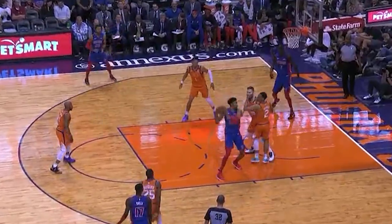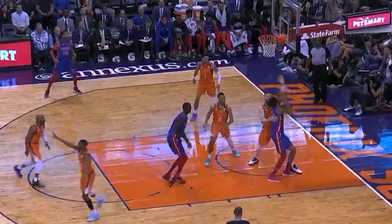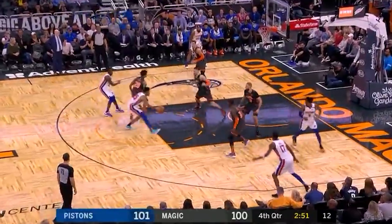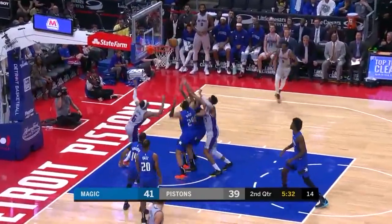I did enjoy this though. He tries to go through Baines, but it's hard to move a brick wall. The good news is that he also has soft touch and can make a floater when he has to. Add in the fact that he gets rebounds at a solid rate too, and he's quite the weapon rolling to the rim.